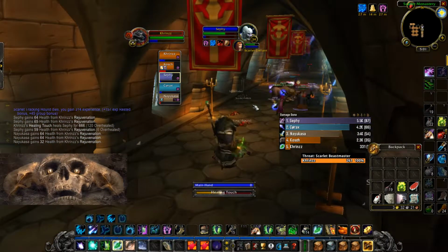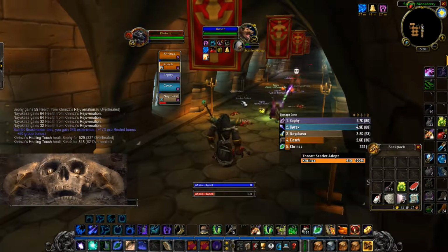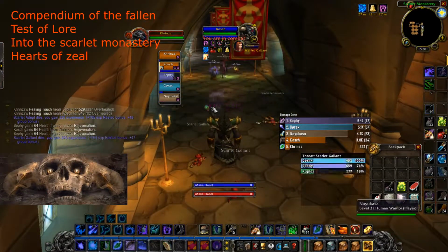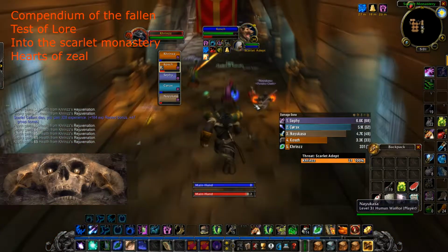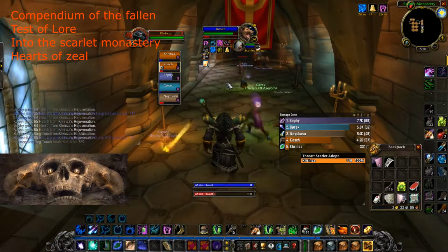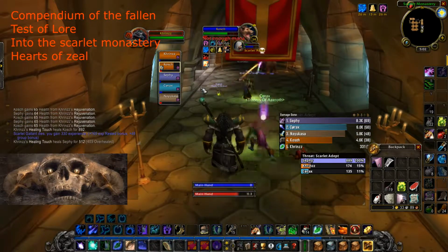Alright, with that out of the way, let's talk about what quests are available for the Horde. First, Compendium of the Fallen. You get this from Sage Truthseeker in Thunder Bluff. This quest, however, is not available to the undead. The second quest, Test of Lore, starts with Dorn Plainstalker in Thousand Needles.